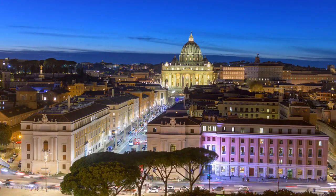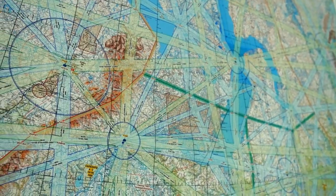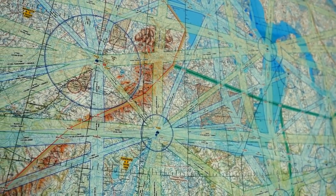Lesson: time zones are about politics, not just geography. They reflect national identity and governmental control. Takeaway: every line on the map has a story.